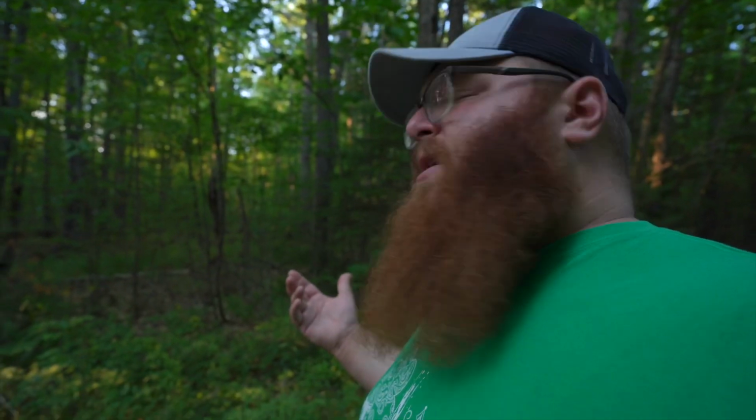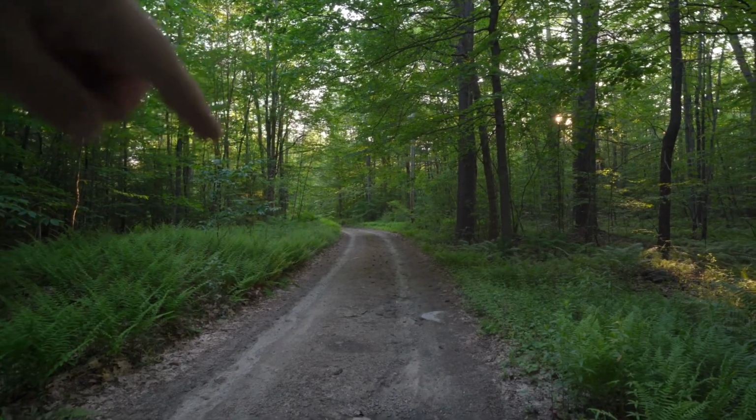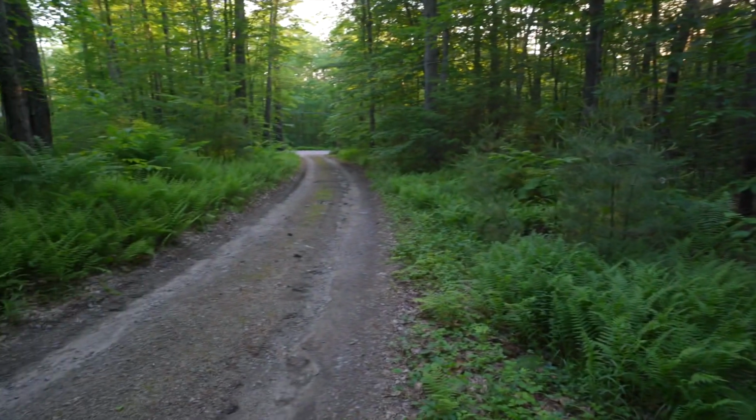We're now 5 years in on our property, and it's bad. So we're maybe halfway down the driveway right now. The road is right kind of over here behind that bend. Actually, we'll just go around the bend so you can see. All right, so we're at our power pole. You can see the road right there.